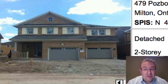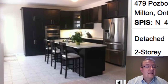Posbu is at 599, so it's 2,500 to 2,600 square feet. It's a lot like the Wood Lily floor plan. It's got a decent kitchen in here.